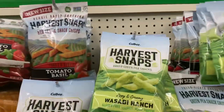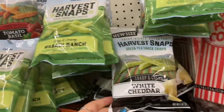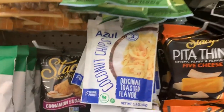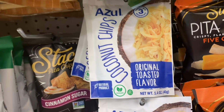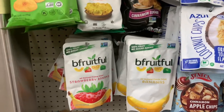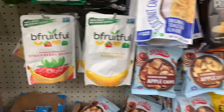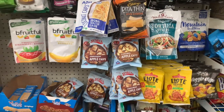These are the Harvest Snaps. This is a wasabi ranch. And then they have a white cheddar version. And then look at these, Azul coconut chips. And then they have these Be Fruitfuls. These are dehydrated fruits. And then of course those apple chips. I love those. Those are really, really good.